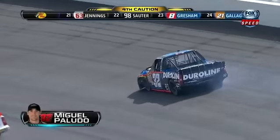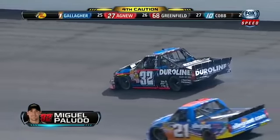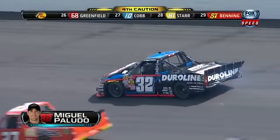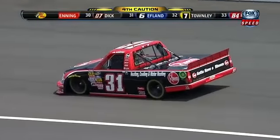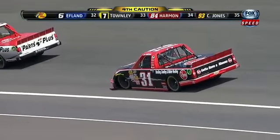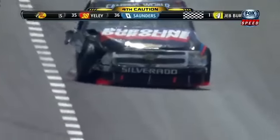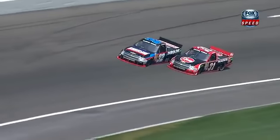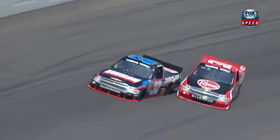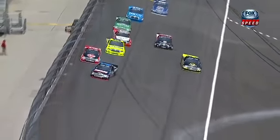All right, guys, let's go to the garage and see what we got here. We saw James on the outside earlier, and Miguel bobbling around. That time with James on the bottom and Miguel on his outside, James couldn't hold on to his truck. Be interesting to get a replay and look and see how close they are. I just think that, like we saw Kyle Busch do, James Buescher just loses the front end of his truck and runs into Paludo. There was plenty of room between them. It wasn't like Miguel had him pinched down. It was just James Buescher lost, the champion lost his truck and hit the new guy. And we saw Kyle Busch do this exact same thing just a few laps ago.